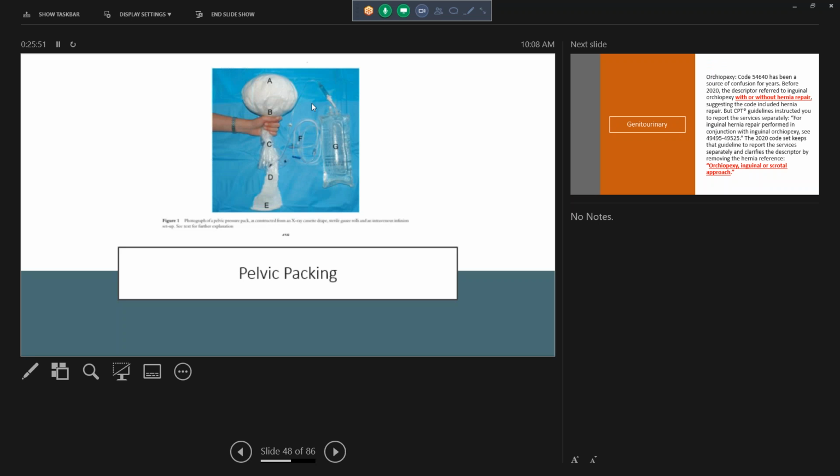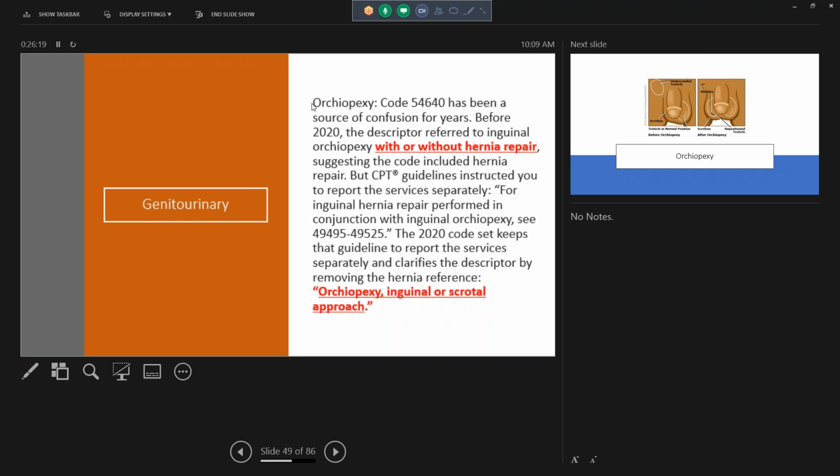But every time one of these codes comes up, I have to teach the CPC course, right? So I still have to understand at least 1% of what these are. But this is an example of a pelvic pack. Most of the pictures are traumatic motor vehicle accidents, and it's just not good. I'm happy to be on this side of the operating room.